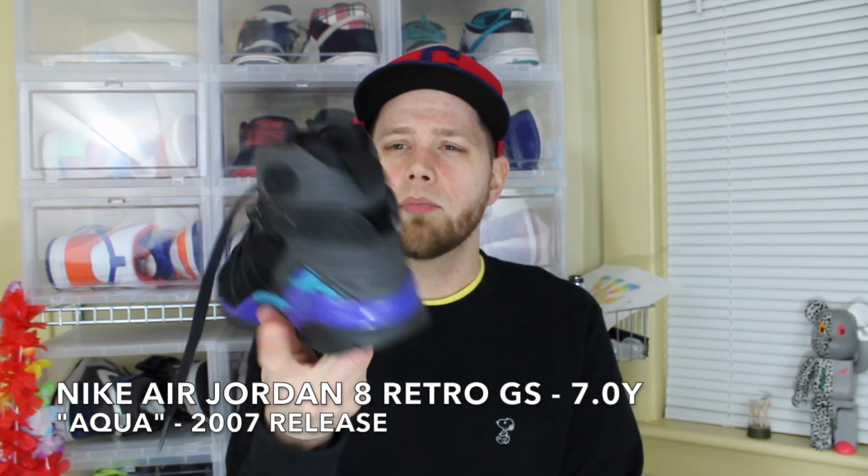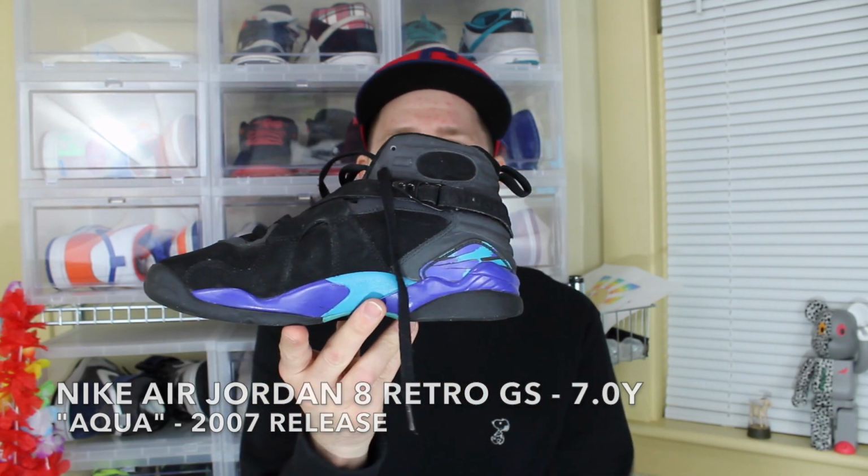There's quite a bit of loose shoes without boxes. That's not really a great sign. So the first loosie out of here looks like a GS size. It is. It's a 7 Youth. It's a 2007 pair of the AQUA 8s. Probably the most popular colorway of all the 8s.